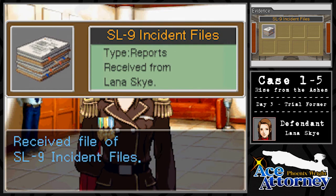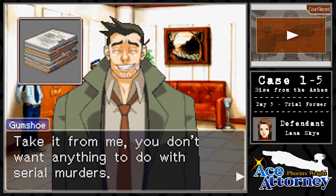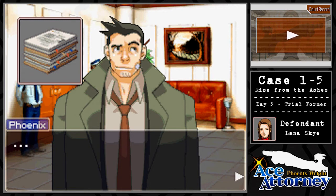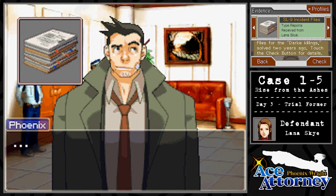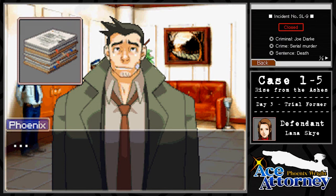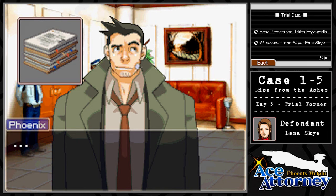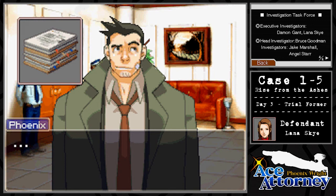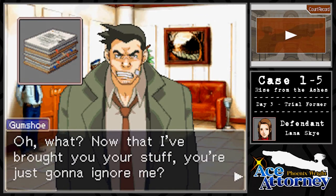The SL9 incident files. I'm gonna have to go through them. In fact, let's go through them right now. This might come in useful for the next part of the trial, I'm not sure. It looks like a fairly big document. There are only 4 important pages though. Let's take a quick look. There you go. I'm not sure if that's going to help or not, but I know it's quite odd that I recognise most of those names.